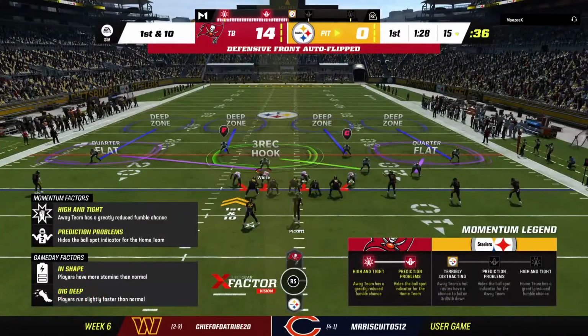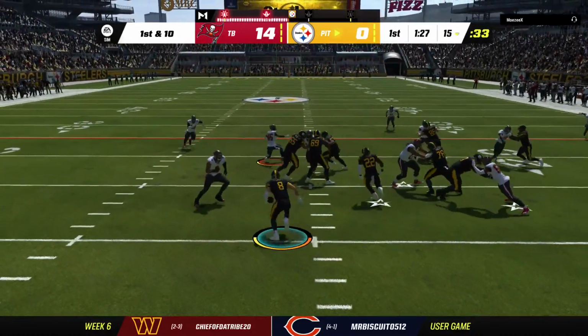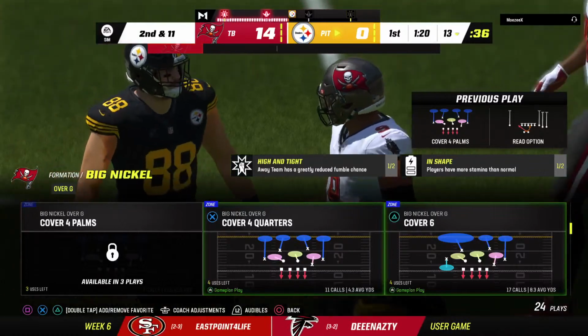How about that incredible form tackle right there? Shoulder in the ball carrier, and down he goes. They'll start out here with the option left. And he'll lose yardage on this one, back to the 13.